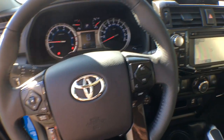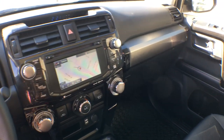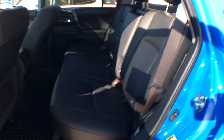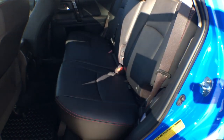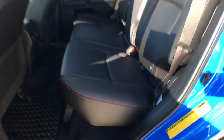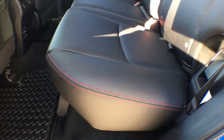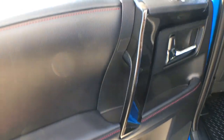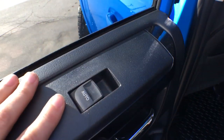But enough about the front seat. Let's move on to the passenger space. So the Pro is a 5-seater 4Runner, so you do have 3 seats in the back here. Again, that black leather material is carried throughout, as well as that beautiful red stitching, just for a little bit of an accent color. On your passenger door here, again, you have that red stitching as well as black leather material.